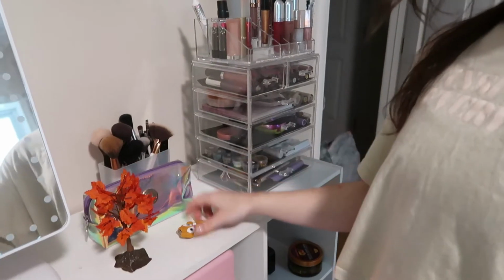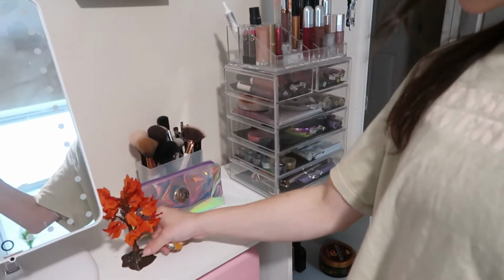Okay, so let's find a spot for this little tree because I think this tree is so cute. And I don't have any fall decor over here, so I'm gonna put it maybe right, I wanna be able to see it. Maybe like right there maybe? A little bit of something, something. I'll probably put some leaves there or something, I don't know. I have this little spider guy, which I don't know where I want to put him yet because he's super cool. He's really fuzzy, so we'll think about him maybe on my mirror.